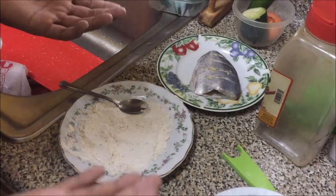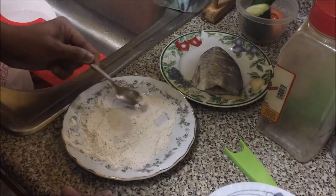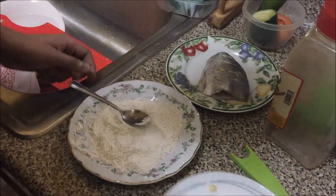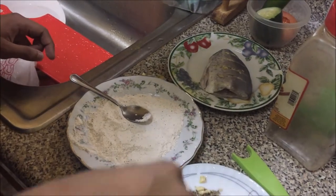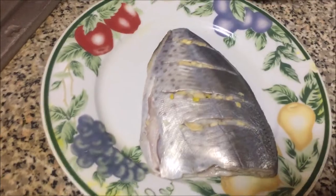So our DSLR just died, so we switched to an iPhone camera. We got our batter, well, dry batter right here. We have the dry herbs to go with it, so we're just gonna go ahead and incorporate those two into here. Now that our dry ingredients are done, we're gonna move on to our wet ingredients.